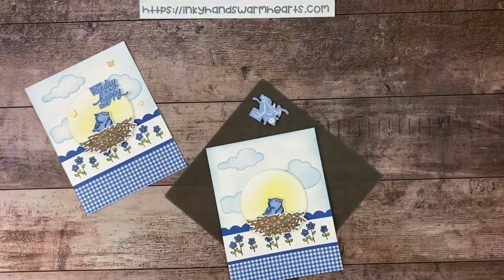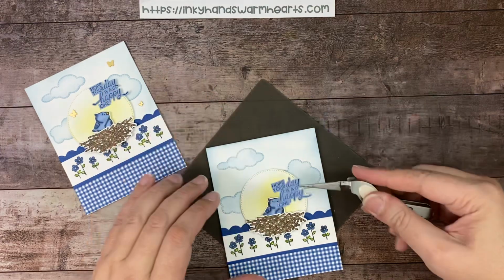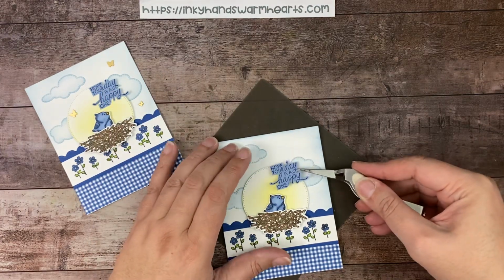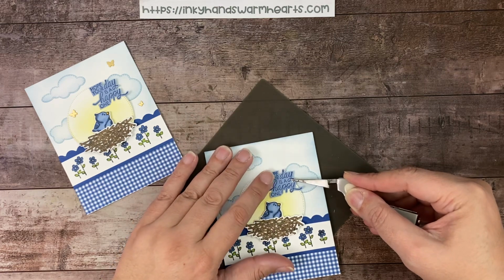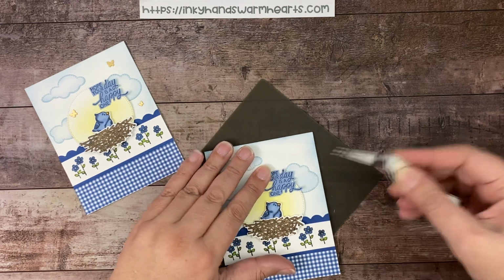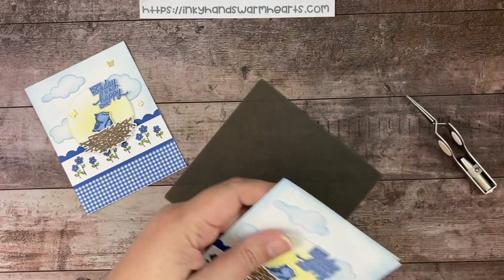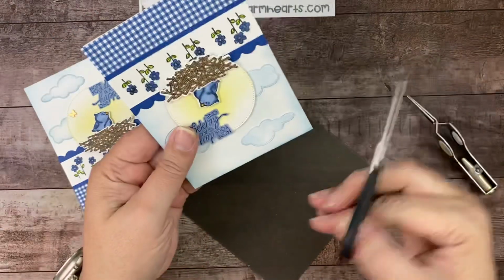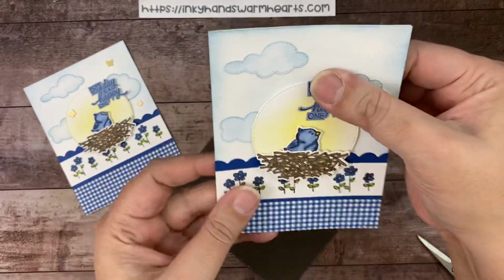All right, so let's grab our tweezers and we'll add our sentiment right here in this corner. So I'm going to hook that little piece right there over that cloud, and I'm going to make sure that we're straight, and then I will show you. I need to trim. I kind of went a little wonky right there. There we go. So there's that.